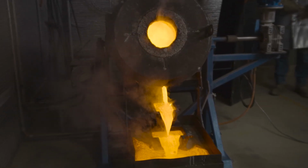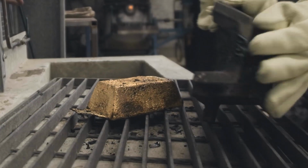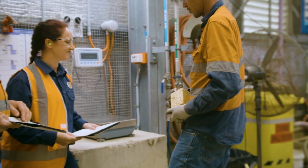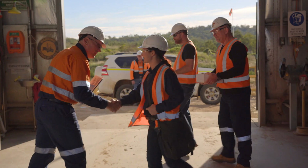Those metals get melted and then poured into casts to make bars that we call doré bars. They're ugly looking things, but they're worth millions. And that's it. Now Gemma will take those doré bars back to Sydney and turn them into the Melbourne Cup.